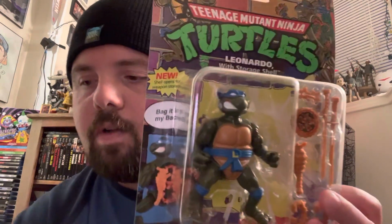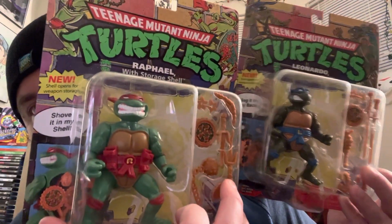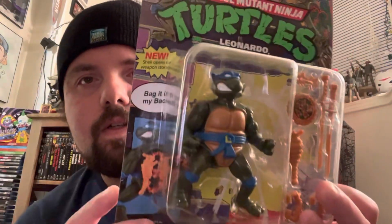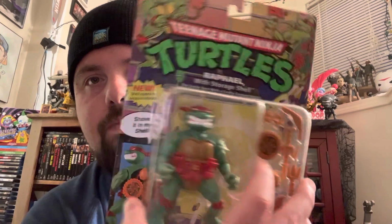There's Leo, and as you can see, Leo has different coloring than Raphael. This is like an army green. This is more of like a light green. I think that's really nice. Something different. They also have different expressions on their faces, which I think is really cool. It makes them feel a lot more unique.